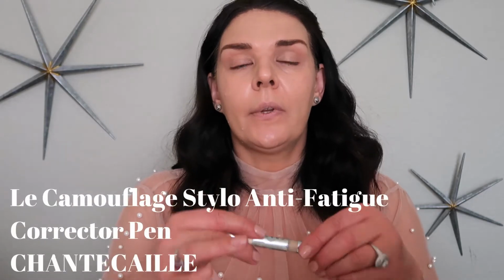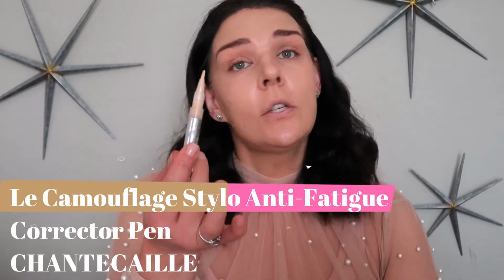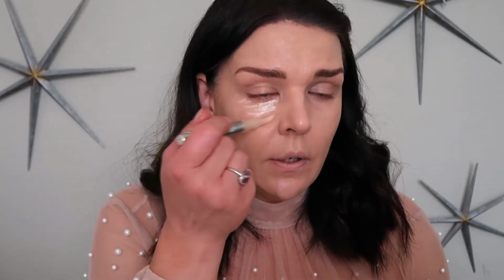Now I'm gonna use concealer from Chantecaille. It's number one, and this is basically a corrector pen, perfect to keep in your purse. But I'm gonna use this as a concealer under my eyes. This product is not full coverage, you need to click just a few times, but it will give you, I would say, light to medium coverage. I like to apply this product with my finger. It's a light coverage, but it never creases.